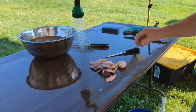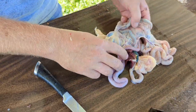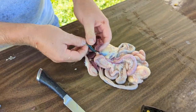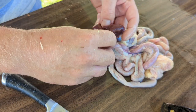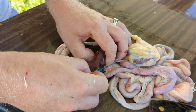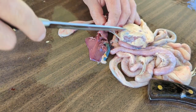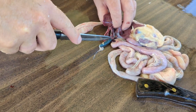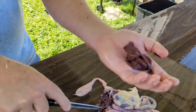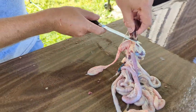Next steps, some people skip and trash this. I do love chicken liver. So you have chicken liver. This is, what did I call? Gallbladder. Yeah, gallbladder. So you want to try to avoid puncturing that, that's attached to the liver. There you go. A nice piece of liver. Rinse it out. Rest of the liver.